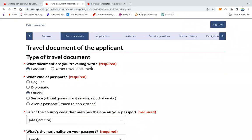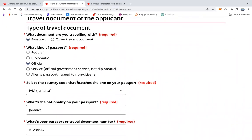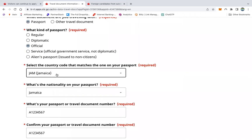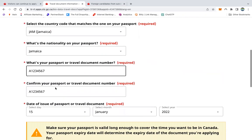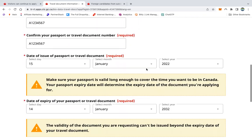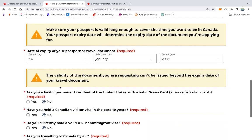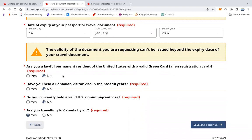Then provide the type of travel document, what kind of passport, the country code, nationality of the passport, travel document number. You confirm the document number and the date it was issued and the date it will be expiring. And then here you're just going to answer a few questions about being a lawful resident of the United States, or if you've held a Canadian visitor visa for the past 10 years.